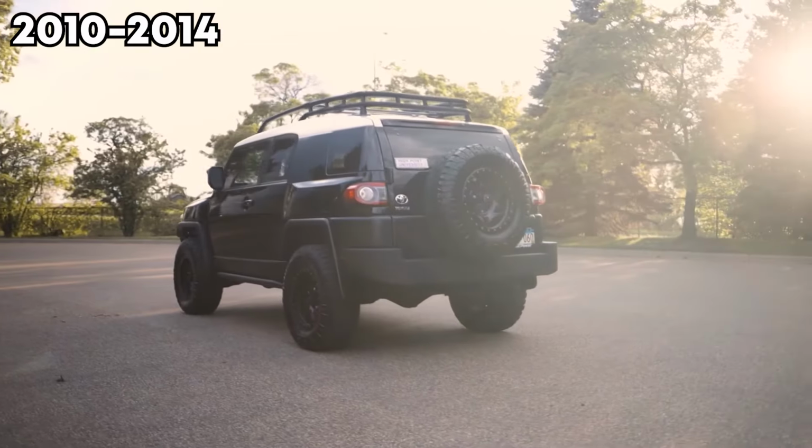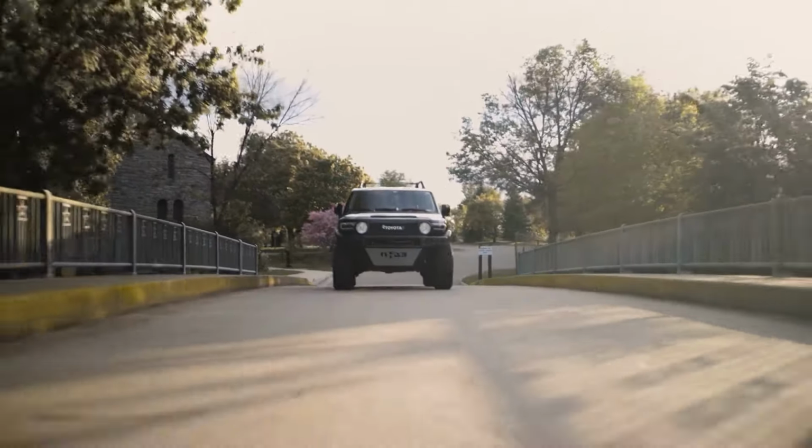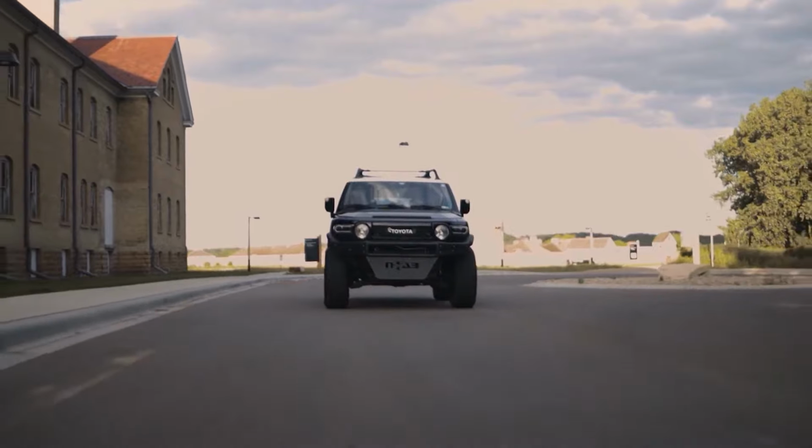And then from 2010 onward, these things are as bulletproof as they come. These FJ Cruisers are going to be the next million-mile cars. Now that we got the common problems out of the way, let's hop into the rarer parts you might find on an FJ Cruiser that you're looking at.